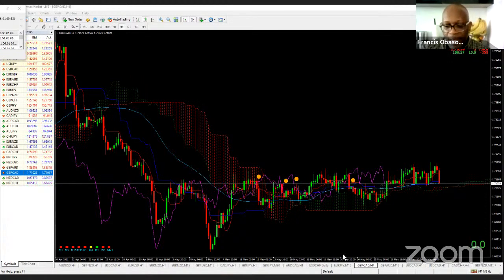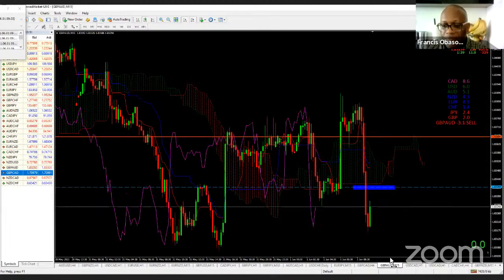Okay, so what I was saying a while ago is basically that we have a harmonic pattern on the pound AUD. It's a bearish crab. So let me now draw it up for us here anyway. Let's go back to it. So that was the pair we're looking at.